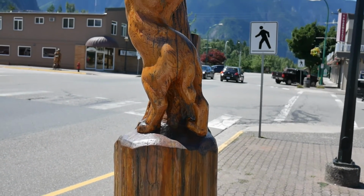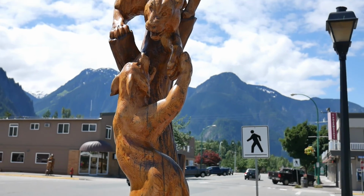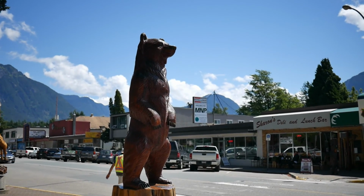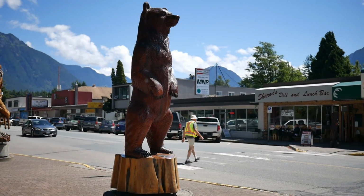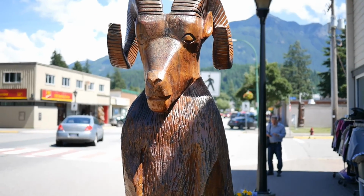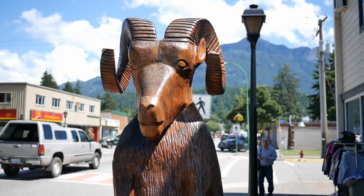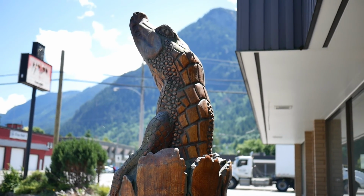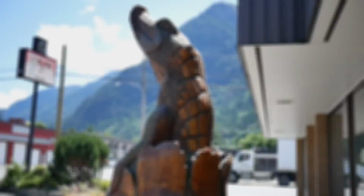Walking throughout the town, you'll find these chainsaw carvings. Yes, local artists Pete Ryan and Randy Swoop carved these using just a chainsaw. There has to be over 30 of them scattered throughout the town. It's pretty neat and a fun way to walk around the town trying to spot them all.